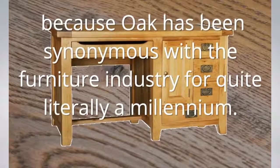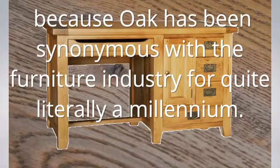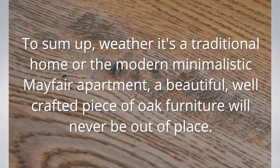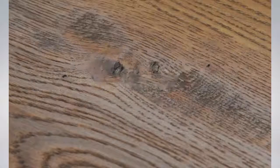Because oak has been synonymous with the furniture industry for quite literally a millennium. So to sum up, whether it's a traditional home or the modern minimalistic Mayfair apartment, a beautiful well-crafted piece of oak furniture will never be out of place.